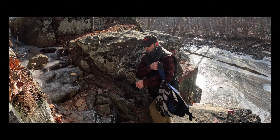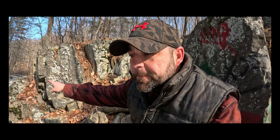There's a nice little spot here I'm going to set up to make some coffee and have a nice cup of coffee here by the waterfall. There's a main falls, the one I've been showing you, and another smaller section over here. I'm going to get down on those rocks a little lower. I've got to be real careful though. There's a dry spot, but there's a little bit of ice. So let's get a closer look.